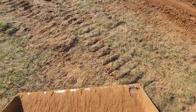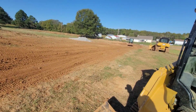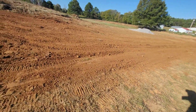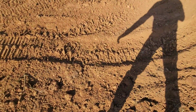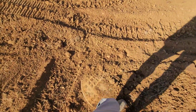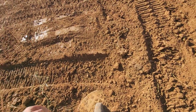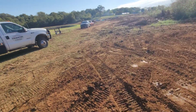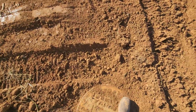Bucket out. What it looks like so far, we got it slicked up. Got to clean the manhole lid off here. That ain't no big deal. Get Jeff to roll it in. I was hoping they'd have all that pipe and everything in over there, but don't look like it. We'll go over and help them out and get this cleaned up here.